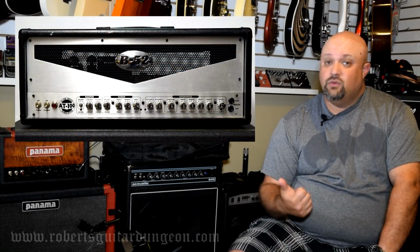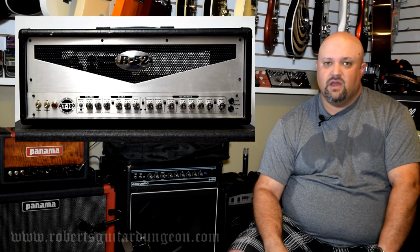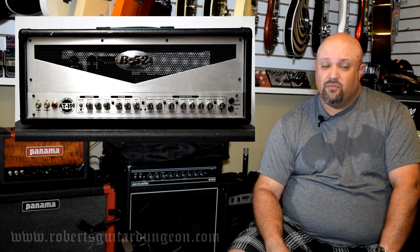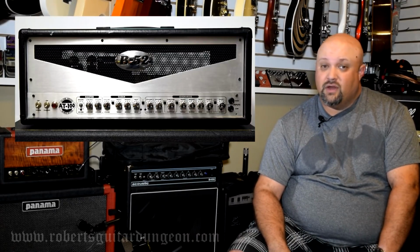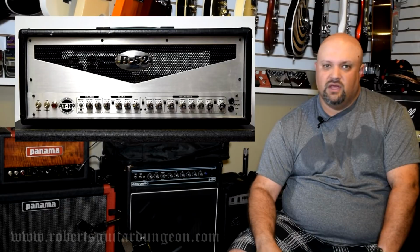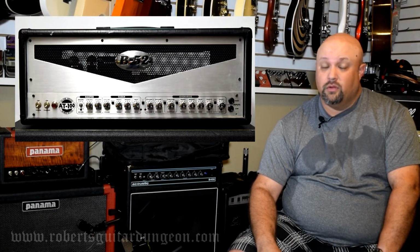The B52 AT100 is another excellent option that you can find on the used market. It's an import amplifier. B52 has been very quiet on the amp market here lately. I don't know that they're producing much at all anymore, but the tube amps are out there, and you can probably find one of the used AT100 heads for about $200 to $300. And if you're not familiar with it, it's basically a poor man's Mesa Boogie Dual Rectifier. It has a lot of the same features. It's even got the same tube configuration, the rectifier tube, and it sounds very similar. I played one for several years, and I really enjoyed it.